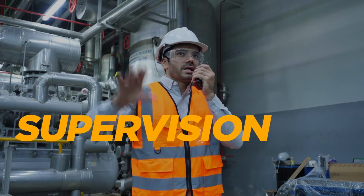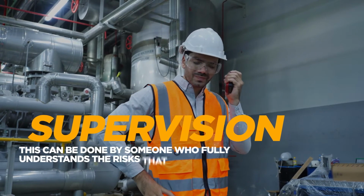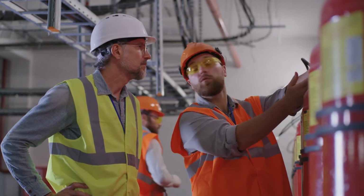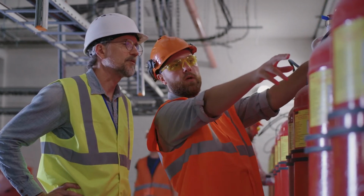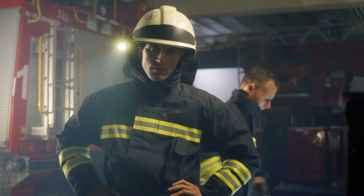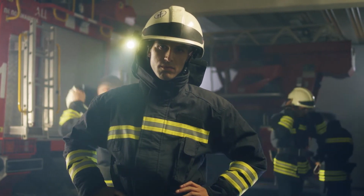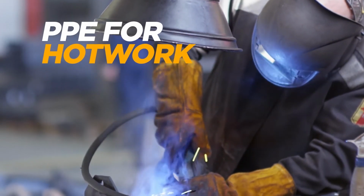Next is supervision. This can be done by someone who fully understands the risks that may happen, such as a supervisor or a fire watch. They must have received proper fire extinguisher training and should monitor the main area where the work will occur, as well as the floors below and above it. A fire watch must be present at least 30 minutes after work to be able to secure that a fire doesn't start. And the safety precaution would be, of course, wearing PPE or personal protective equipment.